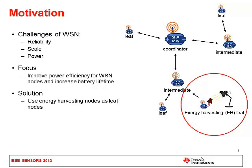Of course, we are not going to hold a lamp at the sensor node and keep it there forever, but we would want the sensor node to harvest energy from the ambient light, from a room like this, or maybe a room that is brighter or has lower light intensity.